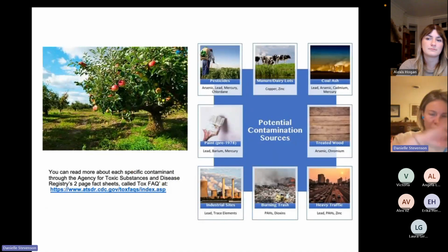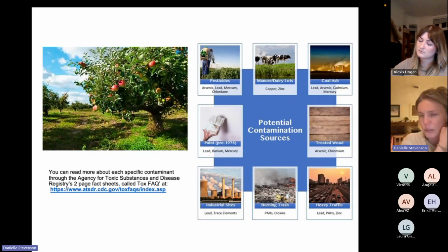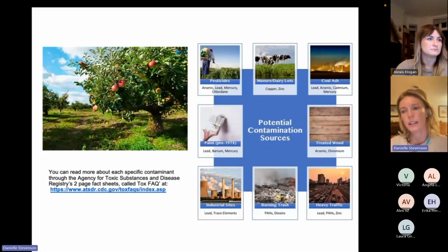And there's a ton of information out there if you're curious about potential sources of contaminants. The Agency for Toxic Substances and Disease Registry has great fact sheets on each of these metals, where you can see where they come from, what their health effects are, how they behave in soil, and things like that.